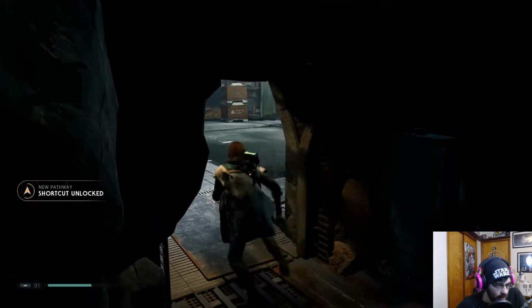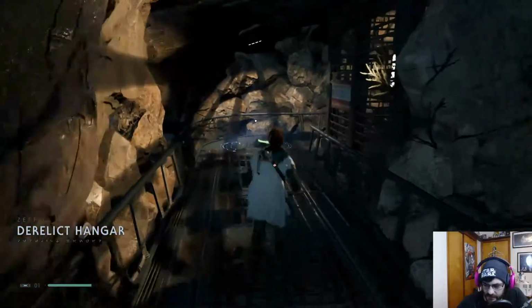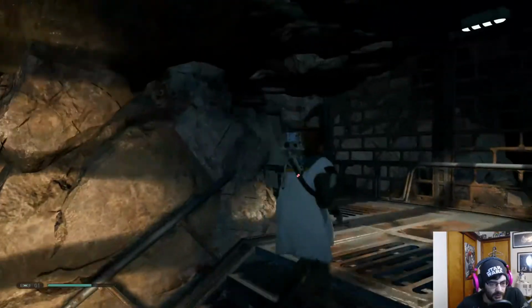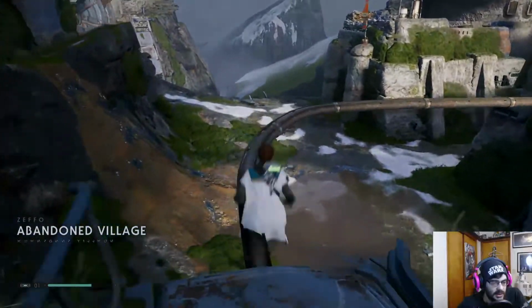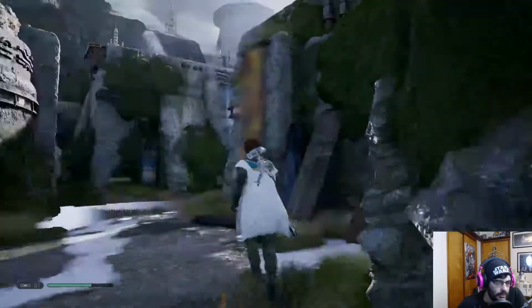Shortcut unlocked. Oh, okay. That's back there. So now that I've unlocked that, ooh, I can get through here anytime I want. I like it. Okay. Let's come back out again. I did not rest. What? The heck?